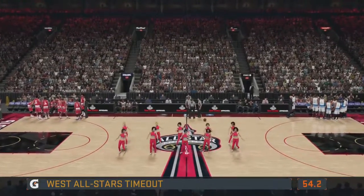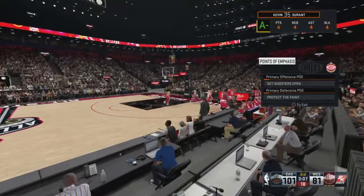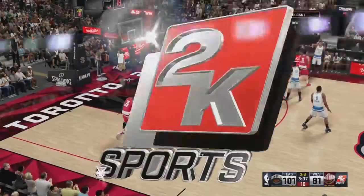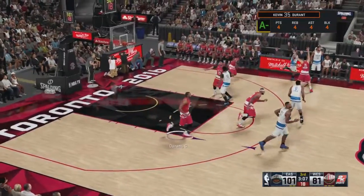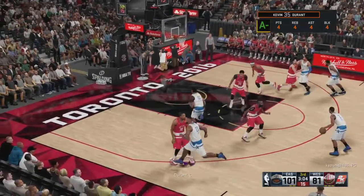The West All-Stars making a switch here. Green's checked in. Davis is checked in. Drummond's checked in for the East. DeRozan comes in for Butler.